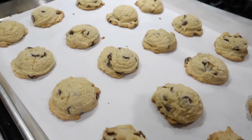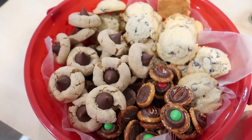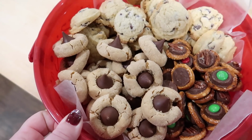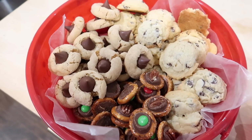And actually, Adam took some of these to work today to share with his colleagues. And then here's just a look at one of the trays that I put together that has all of the cookies in it. And then I put the snack mix and the other items in separate treat bags that I got from Walmart as well. Overall, this was a really, really fun and productive day.